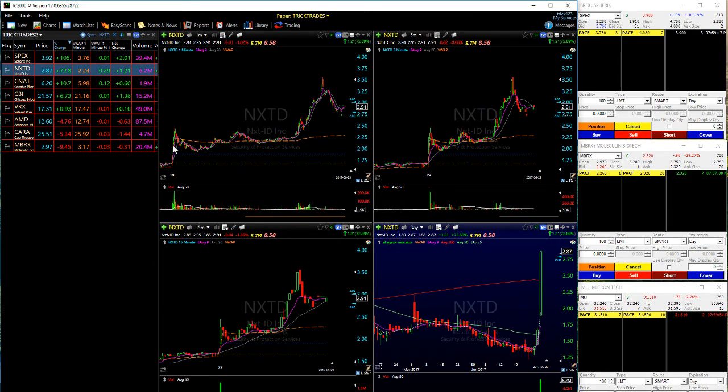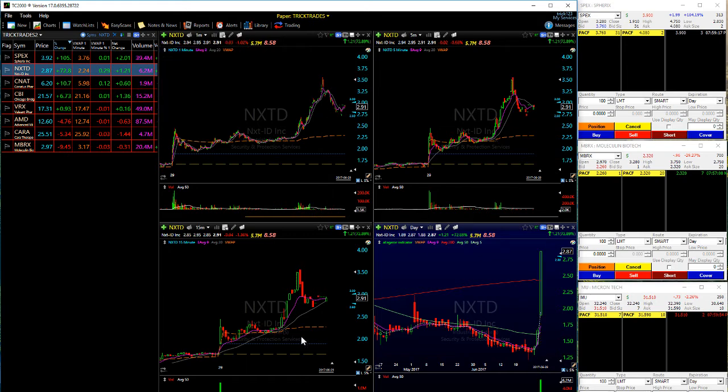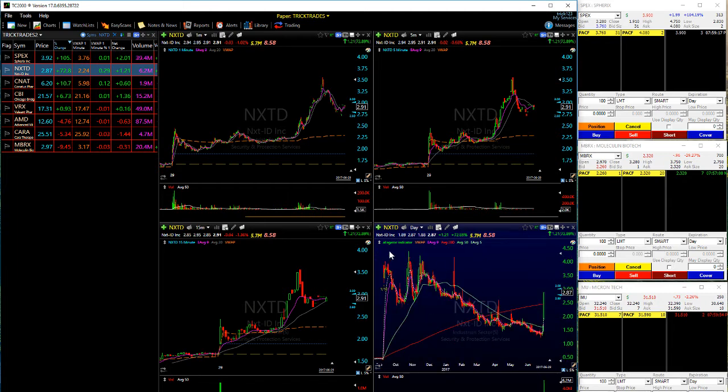NXTD. This had a really nice run up at the end of the day, and after hours, it got as high as 356 in that area. It broke over the 200 SMA, which is a very strong sign. But if you look at the daily, it is a downtrender. So what do you want to do with a downtrending stock? You want to short the pops. So there could be a continuation on this.